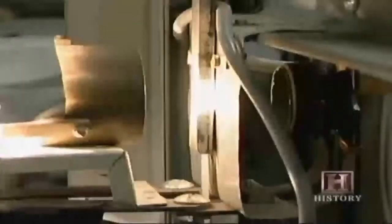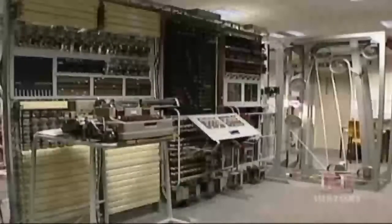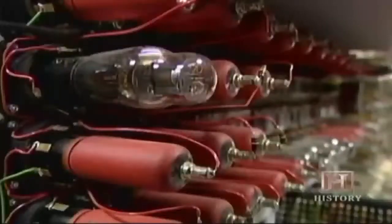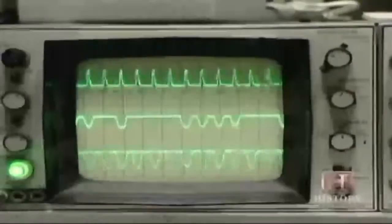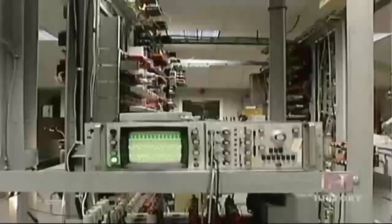What Colossus did was read 5,000 teletype characters per second from tape. And so it reduced the time needed to solve Lorenz from weeks into hours. This is your first true computer. In other words, the Second World War, the preparations for D-Day, ushered in the computer age.